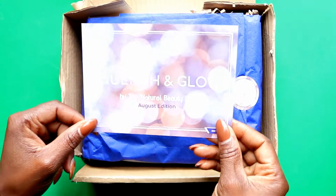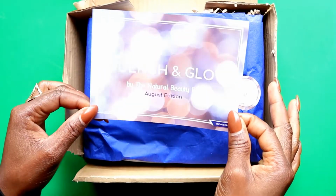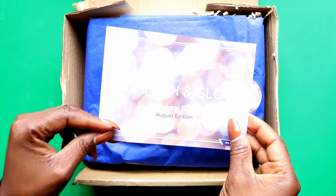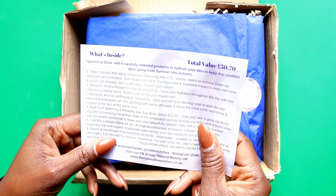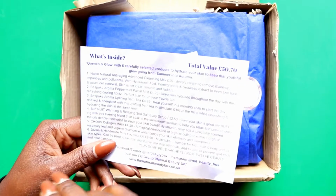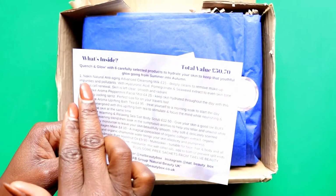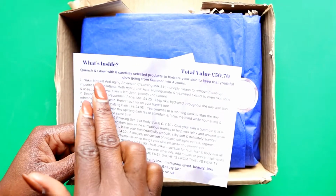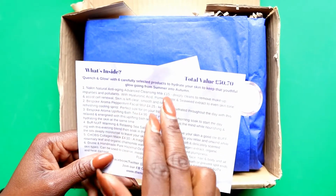Okay, so it says here, Quench and Glow by the Natural Beauty box, August edition. So you have that here, voila. And then here it tells you what it is and what's in there. About natural Nakin. Okay, Nakin natural anti-aging advanced cleansing milk.